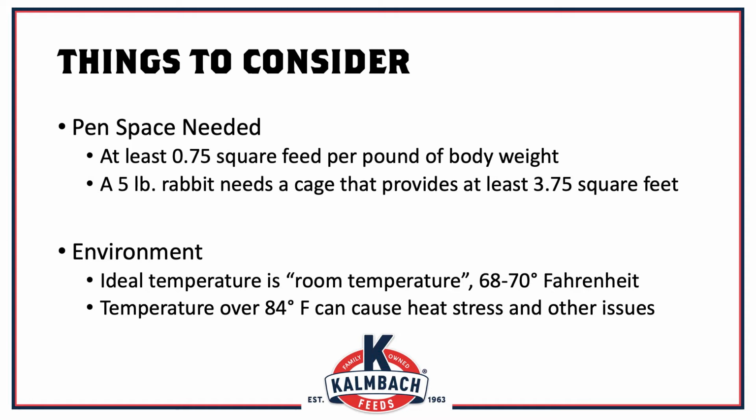There are a lot of reasons why you might choose to raise rabbits. They can be enjoyed for hobbies, companionship, education, and also meat production. Some things to consider would include pen space and environment. So pen space, the typical rabbit requires 0.75 square feet per pound of body weight. That means that a 5-pound rabbit would need about 3 3/4 square foot.